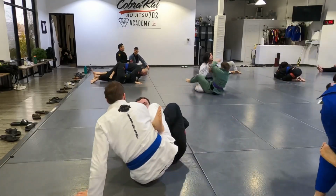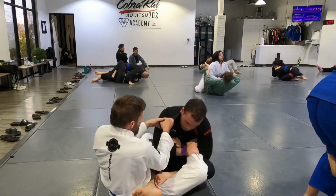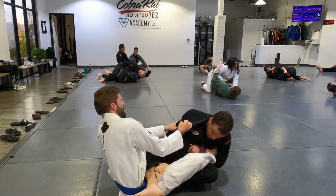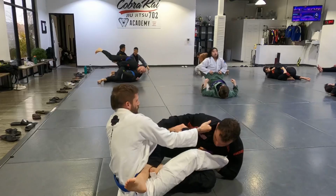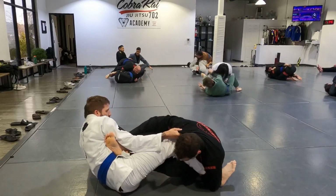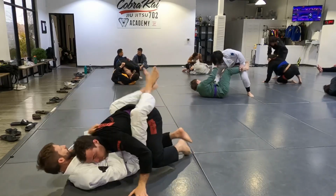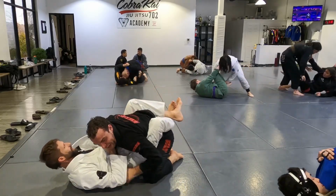So that's Elijah working on the move of the day, trying to get the ankle, but I'm able to keep his collar, kind of boot through a little bit. That's what's nice about the gi in these ankle lock situations. You can kind of grab a collar and pull in. I feel like it's a little bit harder to finish in the gi than no gi, probably.